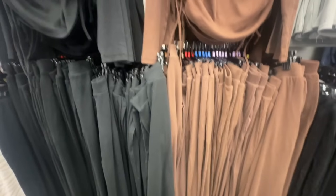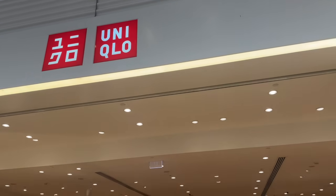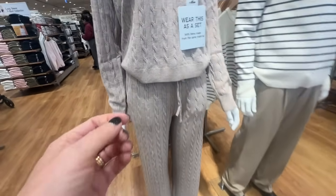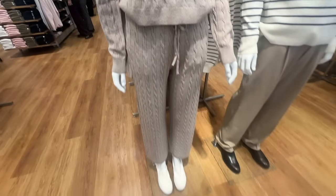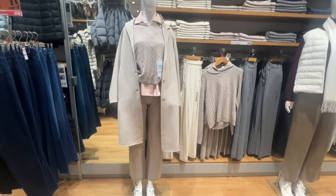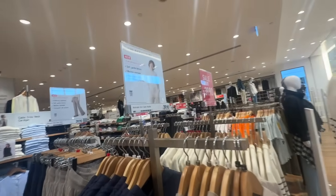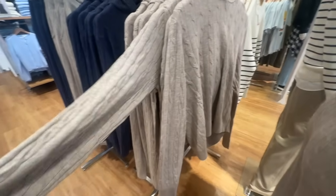We're visiting loads of different stores to see what they have that hits the spot, and hopefully we'll leave with something suitable. Starting off at Uniqlo, right off the bat, there's a cable knit set on display right at the front of the store that caught my eye. This set looks cozy but chic, and further in the store, it's displayed with a shirt underneath, which makes it look like something you could wear when you pop out to the shops without looking like you're just rolling out of bed. It also comes in blue, in grey, and in cream as well.